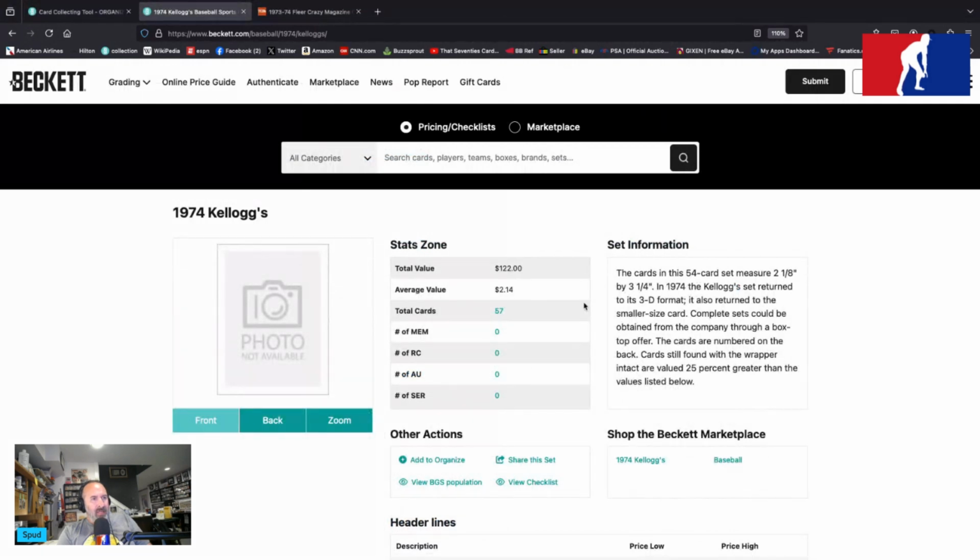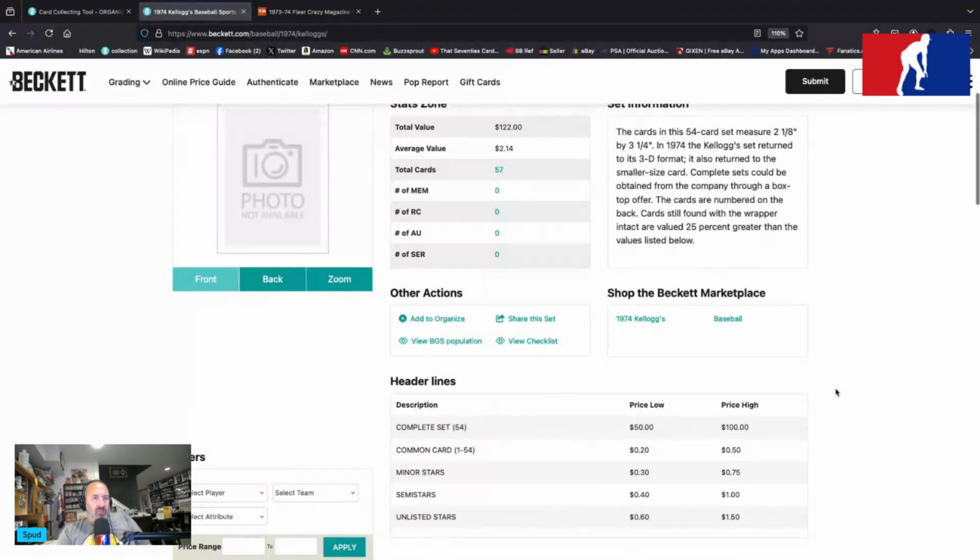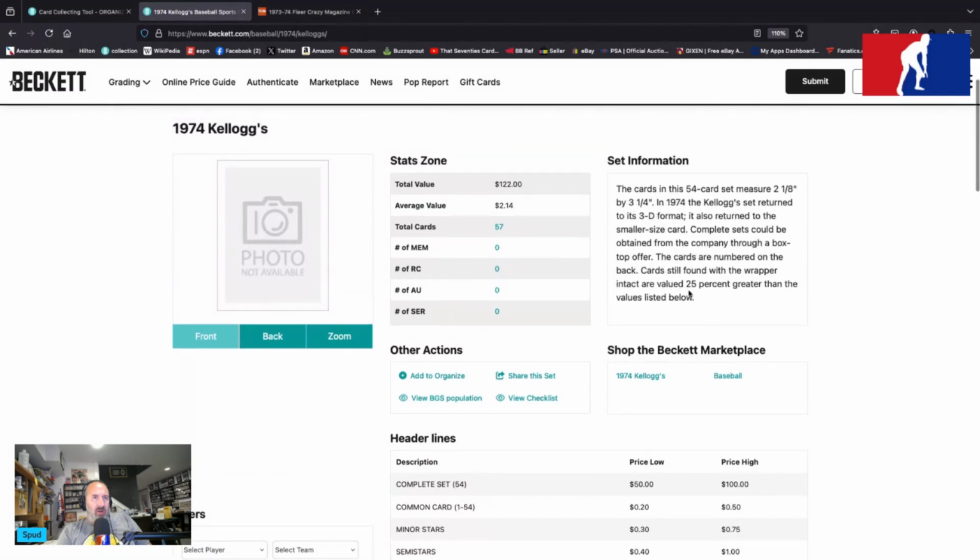But anyway, it says here there's 57 of them in Beckett. Beckett says 57 total cards, $2.14 average value, $120 total value. A set of these is between $50 and $100. The cards in this 54 card set measure 2 1/8 by 3 1/4. In 1974, the Kellogg's set returned to its 3D format. It also returned to the smaller size card. Complete sets could be obtained from the company through a box top offer. The cards are numbered on the back. Cards still found with the wrapper intact are valued 25% greater than the values listed below.